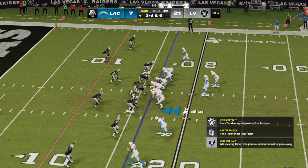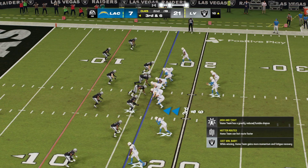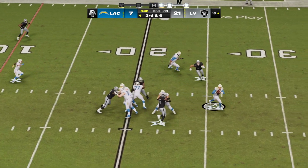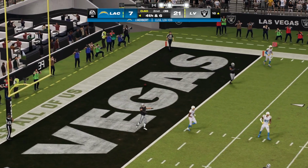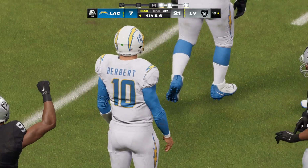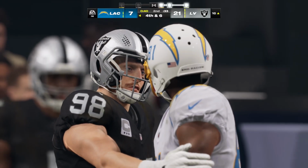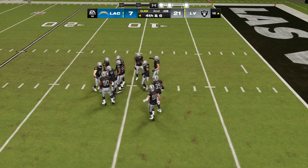Third down and 6. Now it's Herbert. And this is going to be incomplete. What an excellent defensive stand there in the red zone. Nice tight coverage. They certainly recognized how important it was to bring up 4th down here.